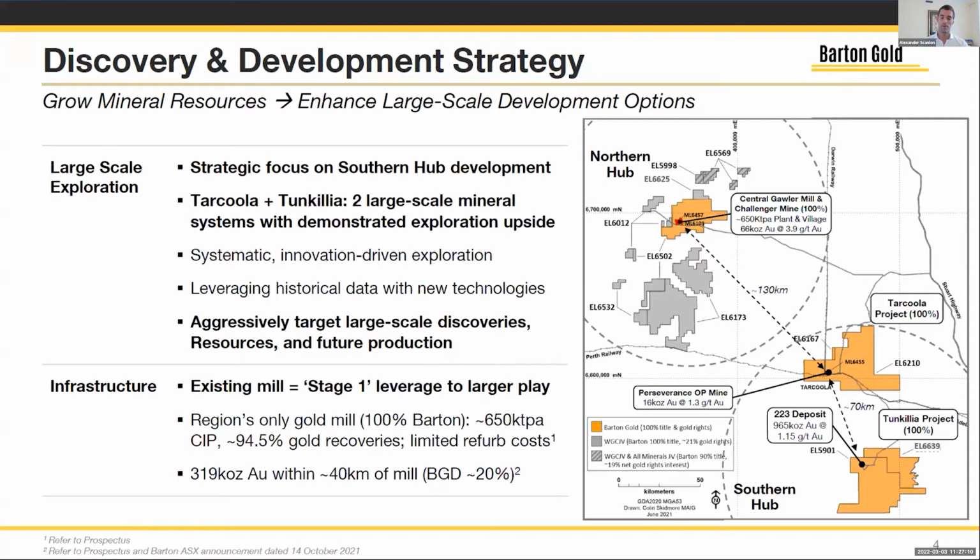What we're doing is focused on leveraging a lot of new technology, sometimes existing technology that can be applied to new terrains, or novel technology that's changing the landscape in exploration, to really focus on bringing up a large footprint of mineralization on these projects. And the objective there, of course, is to convert large-scale resources and create a large-scale base for significant future production.